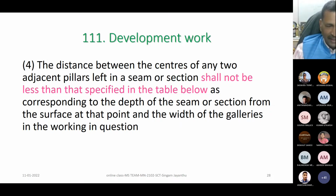Then we will discuss. Otherwise, at 100 meter or 300 meter, obviously the size should be more when the depth is more, because it should take more load. Very simple to understand. So in that way the regulations or guidelines were framed based on some experiences, and later they were evaluated scientifically also, and I will explain all those things.